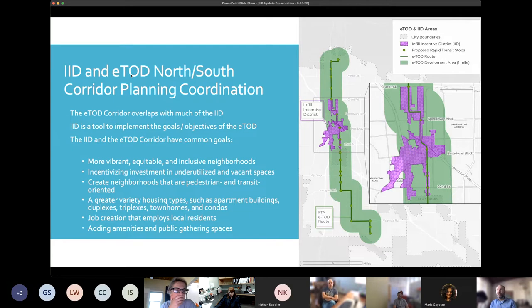So the map on the right shows the magenta purple is the infill incentive district, and then the green is the tentative study area. It may move over to Stone, as Ian was talking about, depending on the study. But really, it overlaps with the majority, other than this weird tail of the coyote, as they say, if it's a coyote. I don't know what this would be if it is. Anyways, there are a lot of really common goals, and the infill incentive district is one of our best tools, along with some of our other overlays like the Sunshine Mile overlay for transit-oriented development.